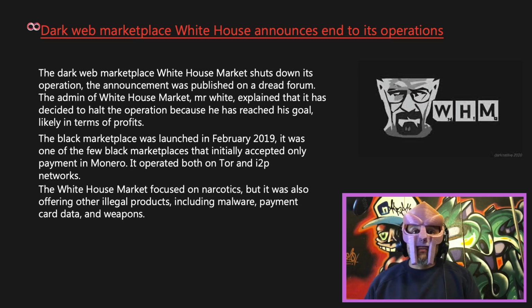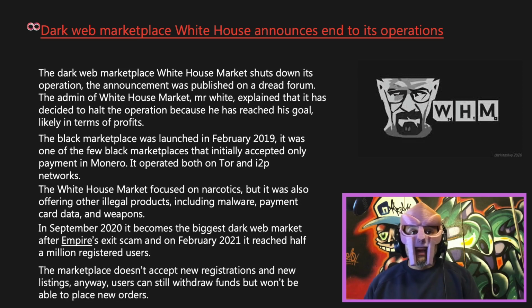The White House Market focused on narcotics, but it was also offering other illegal products, including malware, payment card data, and weapons. In September 2020, it became the biggest dark web market after Empire's exit scam in February 2020, when it reached 500,000 registered users. The marketplace doesn't accept new registrations and new listings. Anyway, users can still withdraw funds, but won't be able to place new orders.